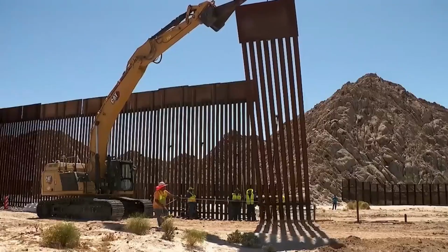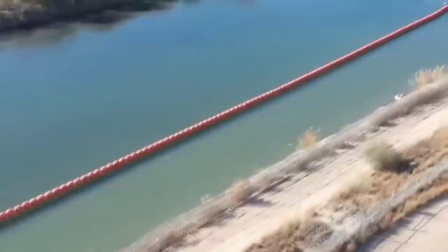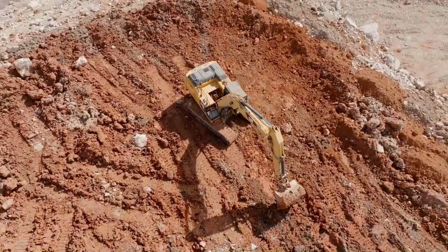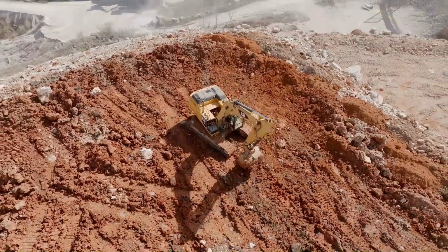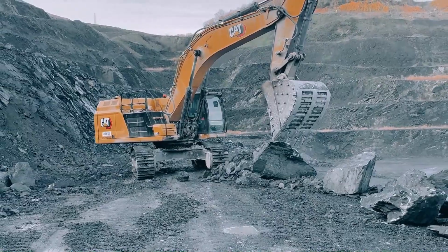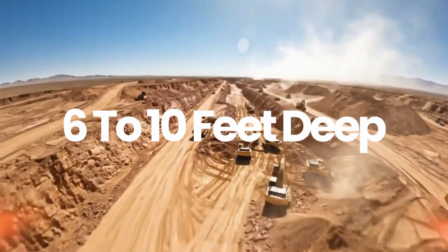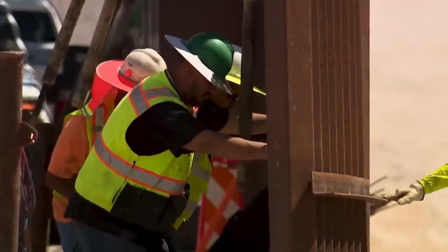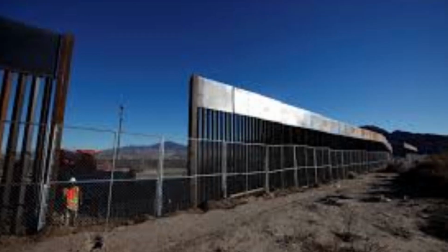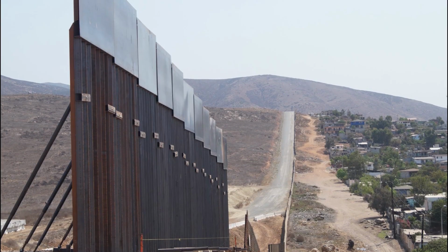To install steel posts standing almost 30 feet tall in desert, first major step was digging foundation. Sounds simple, but this was one of the most time-consuming and labor-heavy parts of entire project. Construction crews had to dig long, continuous trenches about 24 to 32 inches wide, 6 to 10 feet deep, strong enough to hold each steel post against high winds and possible damage. In areas with soft sand, excavators and bulldozers could dig trenches fairly easily.